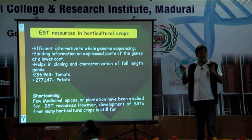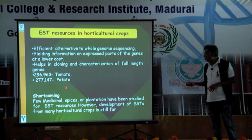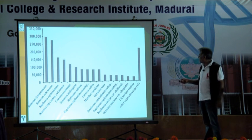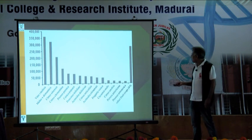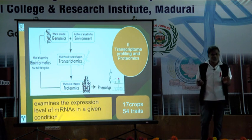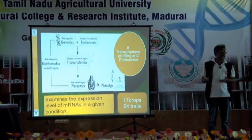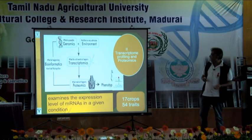Compared to rice or wheat or maize or some other crops, in horticulture crops only tomato and potato have the highest, followed by some other crops. So this is the EST sequences available in horticulture crops. Except for Solanum, the potato and tomato, all other crops have very few. So you can see here. ESTs are the resource where, as a student or researcher, if I don't get the whole genome sequence, you can definitely think about ESTs, download the ESTs, prepare your own in silico mining, go for SSRs and go for identification of the gene.